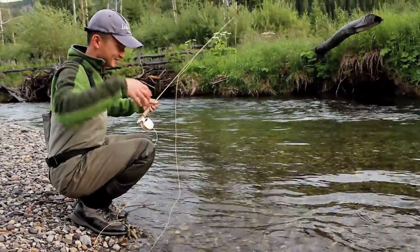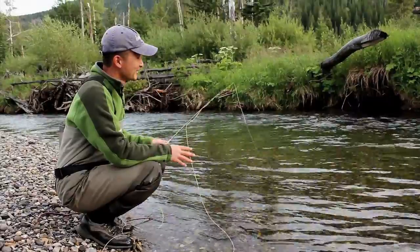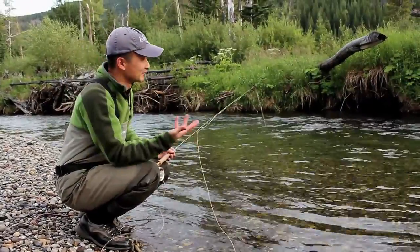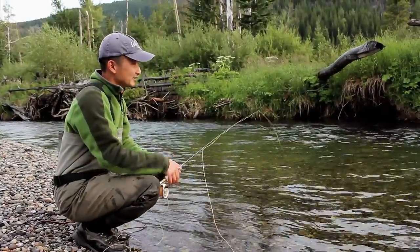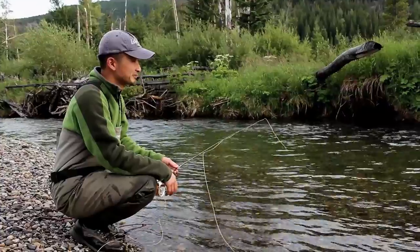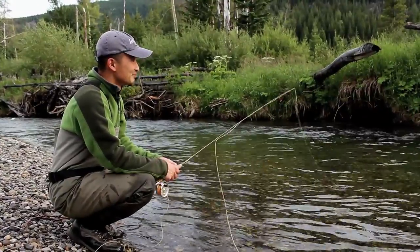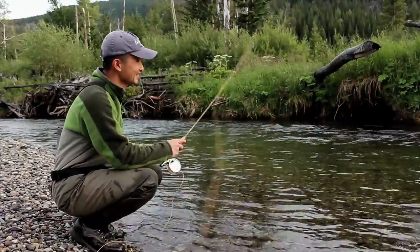Mosquitoes are killing me here. But that was a really pretty fish. First fish of the evening. Earlier we fished further downstream and had a few fish come up and missed them all as usual. Not too sure why I'm missing all the dry fly hits this year. But that's a good start.